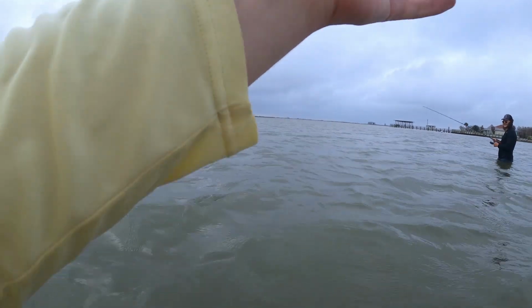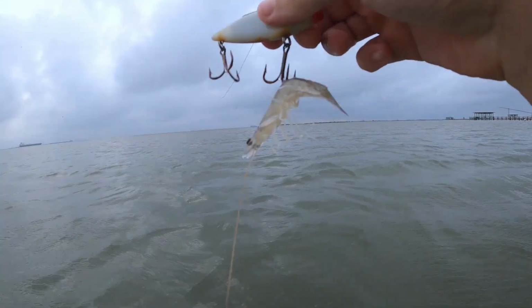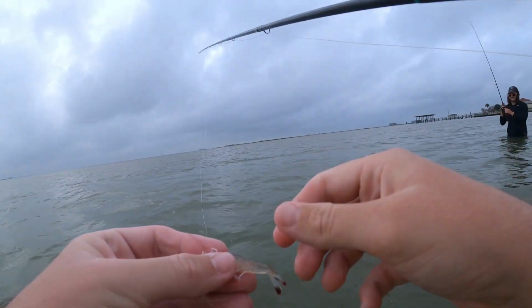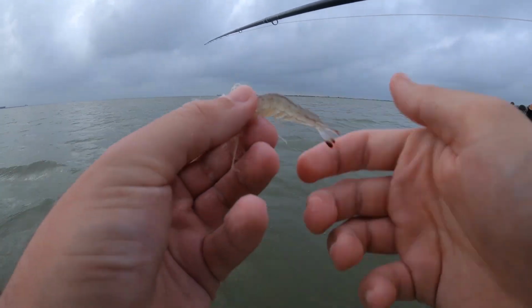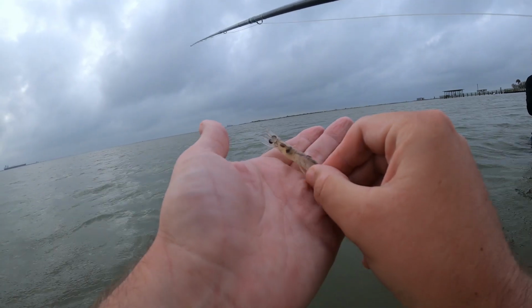Well, all right, y'all check this out. Crazy catch on the rattle trap. I caught a shrimp. So if this shows you anything or shows you what they're eating, that's what they're eating right there. So it's probably a reason they were biting that white down south so much, because it resembles a shrimp more than a purple and green one would.